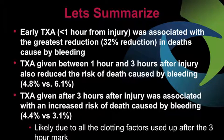We know that early TXA was associated with the greatest reduction, about a 32% reduction in deaths by bleeding. And that goes from the time of injury, so less than an hour. Again, goes back to that golden hour, platinum 10 minutes, you know, think TXA. TXA given between the 1 hour and 3 hour mark also had a significant reduction, 4.8% versus 6.1%. But over 3 hours, really, there was not a significant benefit.